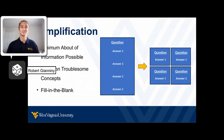With good deck structure and a solid understanding of the material, the last step is to make the actual flashcards. And the biggest tip for effective flashcards is to make them as simple as possible. This means keeping each flashcard to the minimum amount of information possible. So instead of asking a question that includes 4 answers, separate each of those answers into their own flashcard.